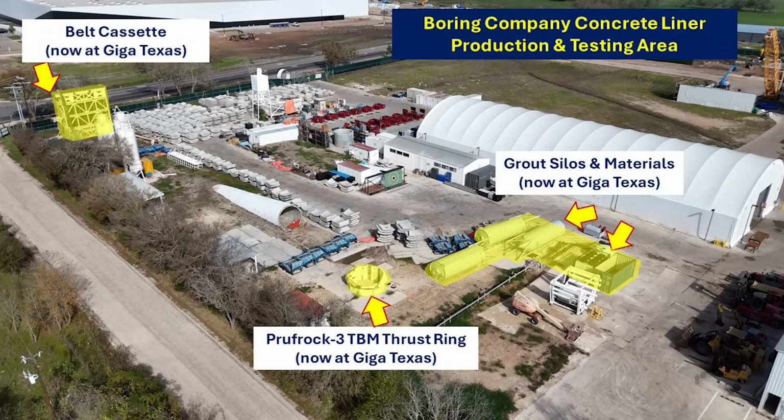Now, we also see these yellow highlighted items. This was at the time I did my drone flight a few months ago. All of these items are now over at Giga Texas, and that would be the grout silos, the Proofrock 3 thrust ring, and the belt cassette.